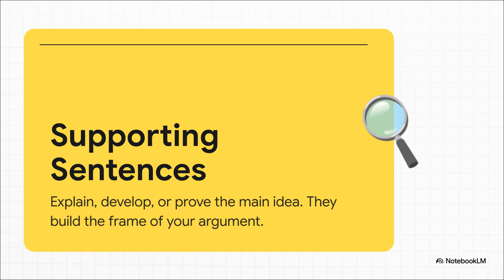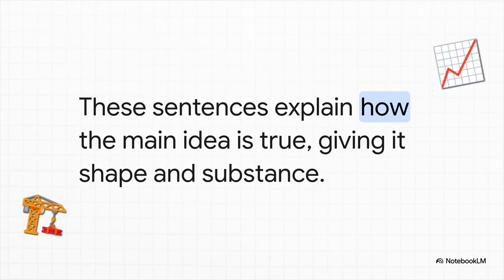That's what supporting sentences do. They take that big idea from your topic sentence and start building on it. They explain it, they develop it, they give the why behind the what. And you can see it right here. The paragraph doesn't just say online education is essential and then move on, right? No, it explains how. It tells us it helps students in rural areas, that it gives workers flexibility. These sentences are the frame, giving the whole argument its shape and substance.